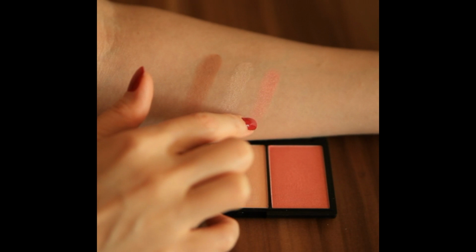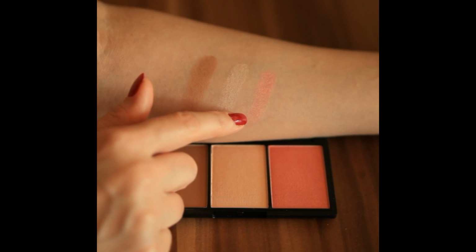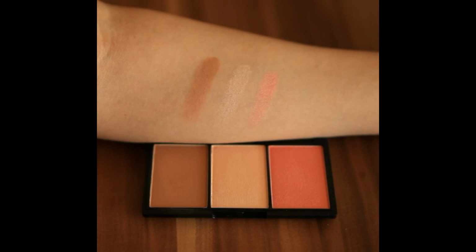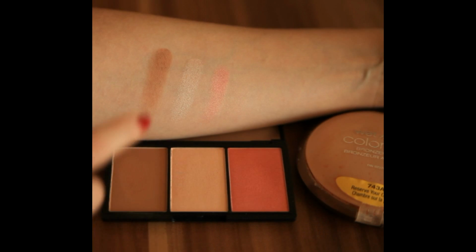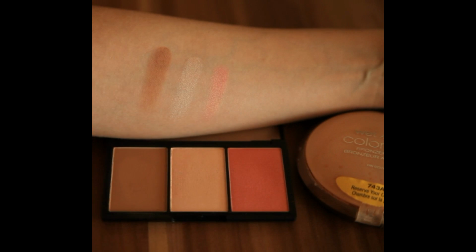However, on darker skin tones, I think that only the golden shimmer will tend to show up. So if you have medium skin tone or darker, you may want to look at another palette. Or if you do want to try this one, maybe apply this powder blush on top of a cream blush that has nice pigmentation.